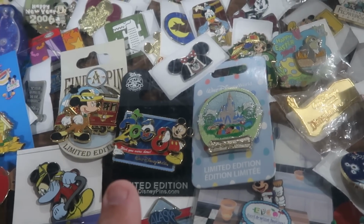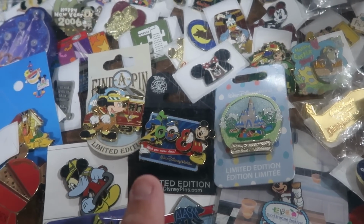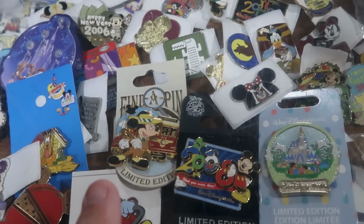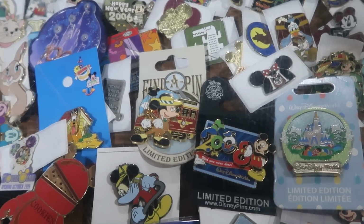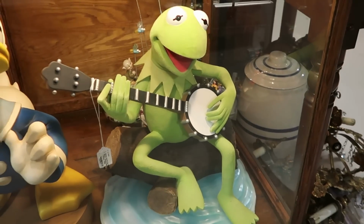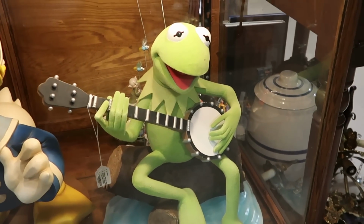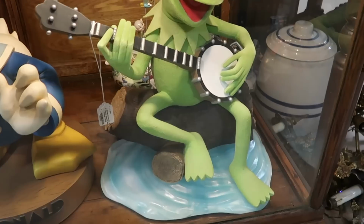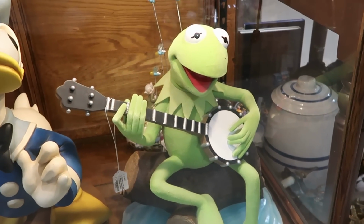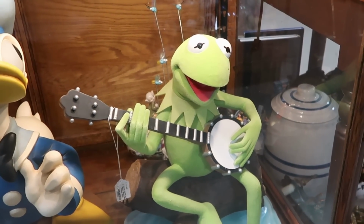2008, it says Wish You Were Here with Mickey Mouse. Like that is really fun. Then you actually have Mickey Mouse dressed up as one of the Dapper Dans, limited edition. That is really cool. On the other side of that case, look at this sculpture that they have actually of Kermit the Frog. He's sitting on top of a log there in the water. He has his banjo in his hand. That is another amazing find.